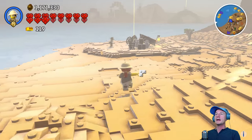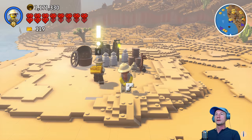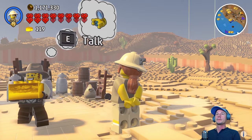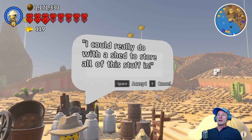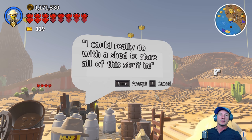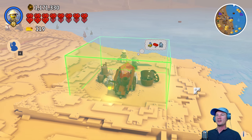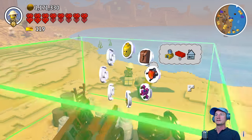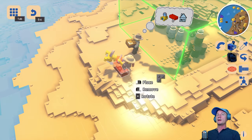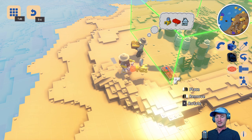It's gold brick time. What do we got over here? Hey, buddy. Look at that scruffy face. Let's talk to this guy, see what he wants. I could really do with a shed to store all this stuff in. All right, you want a shed? Oh, we have to build it for you? Ugh. Just kidding, we love to build. But we're not really gonna make him a shed. I mean, he's gonna think it's a shed, but it's really not a shed.